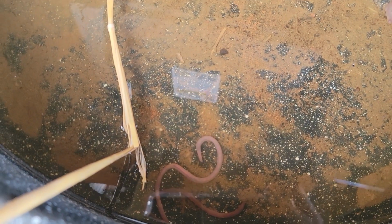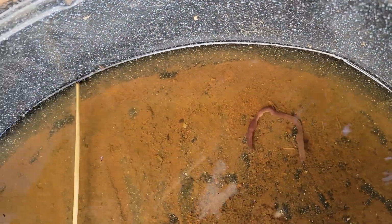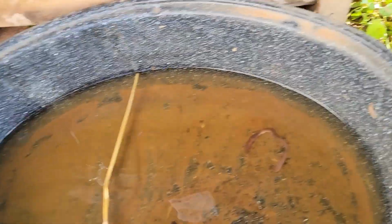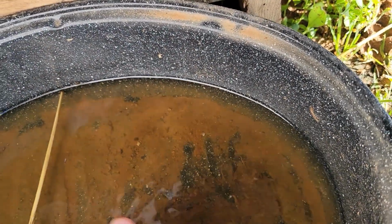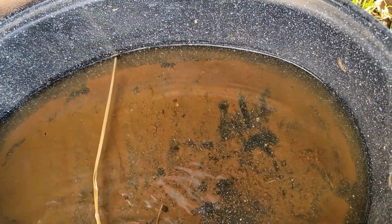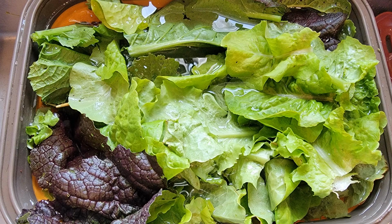This is our worm farm. And you can tell a few of our worms are trying to escape. So I'm going to rescue them, put them back into the worm farm. What we did was we put a layer of dirt, and then a very thin layer of dirt, and then some compost, and then we put a little bit more dirt in there, and then we've just been adding compost on the top. There are a ton of worms in there, like a ton.